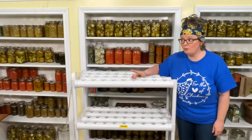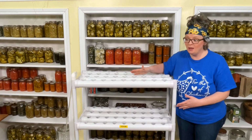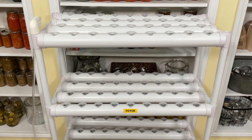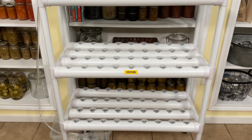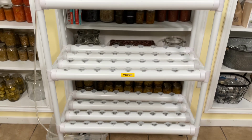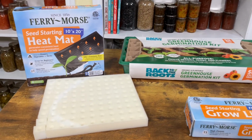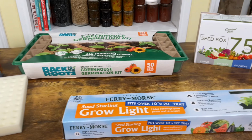And since there's nothing that we can do outside, I'm going to go ahead and start some seeds for this hydroponic system. We've never grown hydroponics before, so I'm really excited to give this a try. This will hold up to 108 plants, and my goal is to make this like a herb and salad bar. And never used it before, so really excited to figure it all out and see how it's going to work for us. These are the items that I'm going to use to get the hydroponics started, and I just want to share with y'all, every bit of this is a blessing.